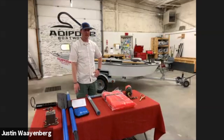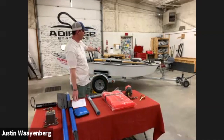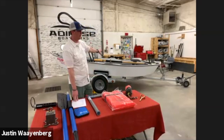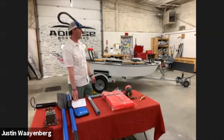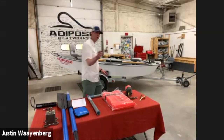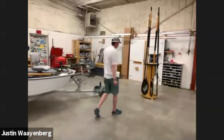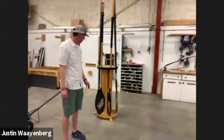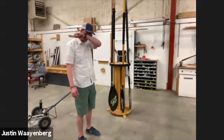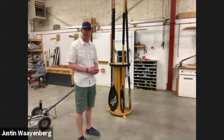So from now we're going to get into, before I get into rowing, the last thing that we're going to talk about on different boats, different things, which is different oars. So I'm going to have Aaron come over here with me real quick. So we have this stand here, and I'm going to go over 4 different options, the number one things that we sell.